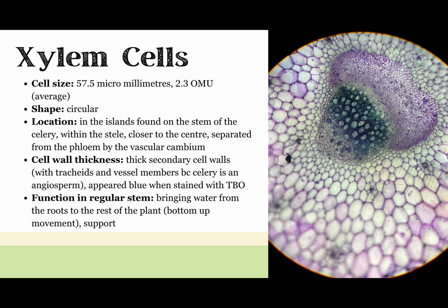Seeing that they have secondary walls, xylem cells stain blue with the TBO. These circular cells can be found in the stele, closer to the center, and separated from the phloem by the vascular cambium. The average size for xylem cells is about 57.5 micrometers, or 2.3 OMU.